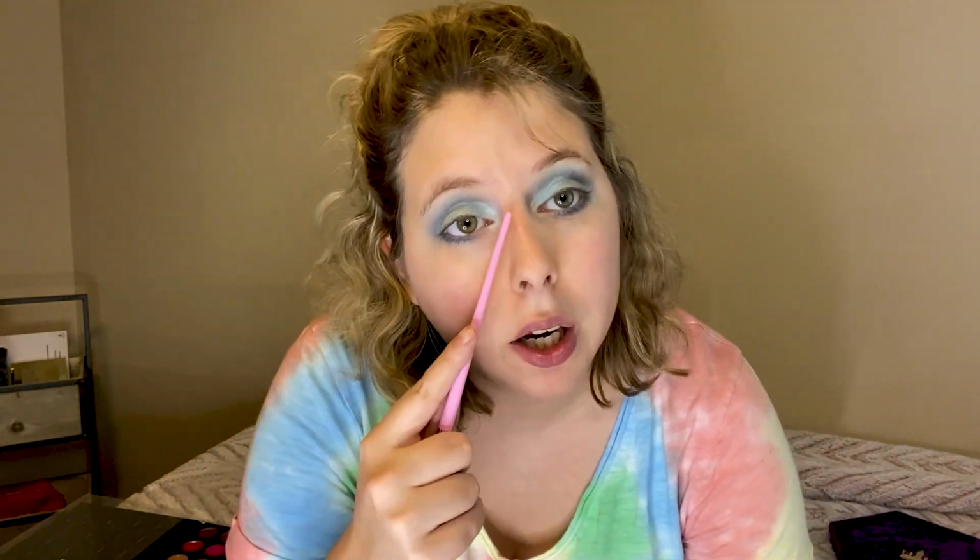So I learned when I was in college with theater that if you do a lighter shade right here at the corner of your eyes, like a white, it's gonna make your eyes bigger, especially in the light. So I like to do that a lot because I like having big eyes. My eyes are my favorite thing on my face. I just think they're really pretty and I want people drawn to them.